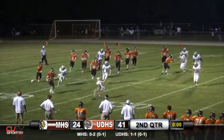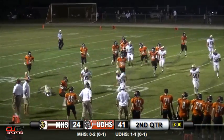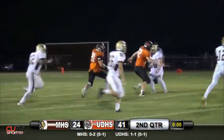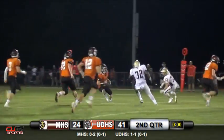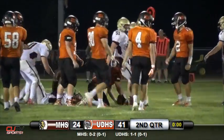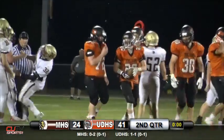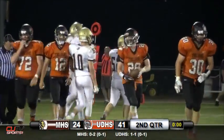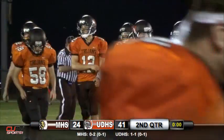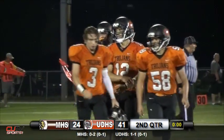So it's going to be a screen pass here, and still running, still finding his way around as this Upper Dauphin receiver, and oh boy, we might have a play and a half here. Still working his way down the field, and knocked to the ground there. Big end to the first half of play. Put an exclamation point on it. Absolutely huge hit.